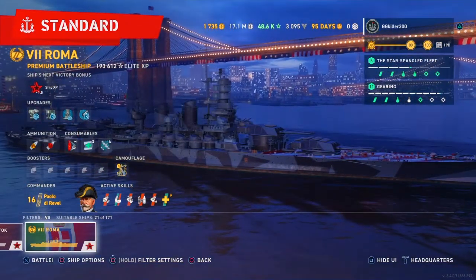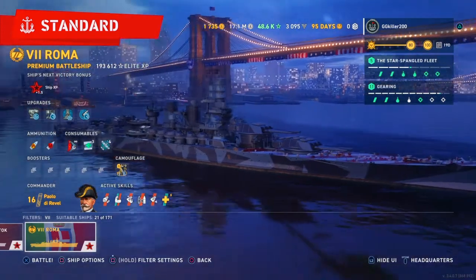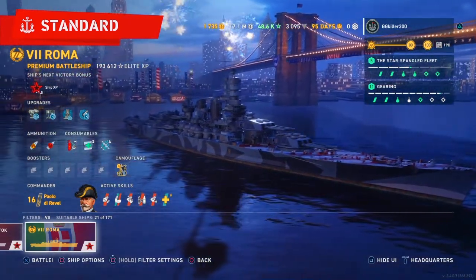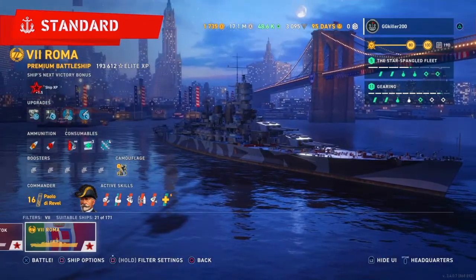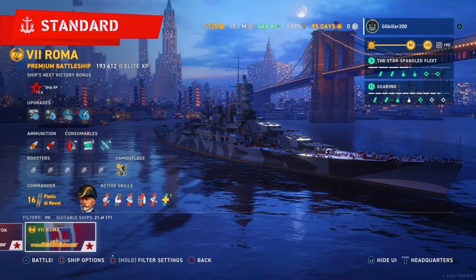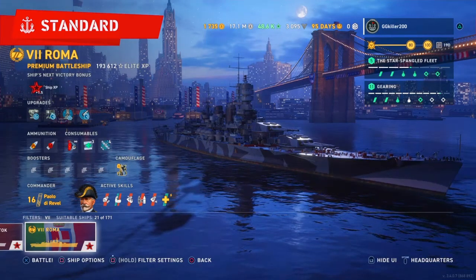So I'd recommend ALQE for this. This is probably the only ship that ALQE actually works on as an inspiration. So from now on, I don't consider Roma to be the worst tier 7, I consider Champagne to be the worst tier 7, and we'll get to that once I cover Champagne.